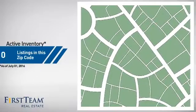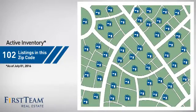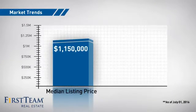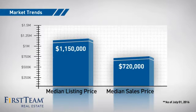Wondering how it stacks up against the competition? There are now just over 100 homes on the market within this zip code. With a median list price of just under $1.2 million and a median sale price of just over $700,000.